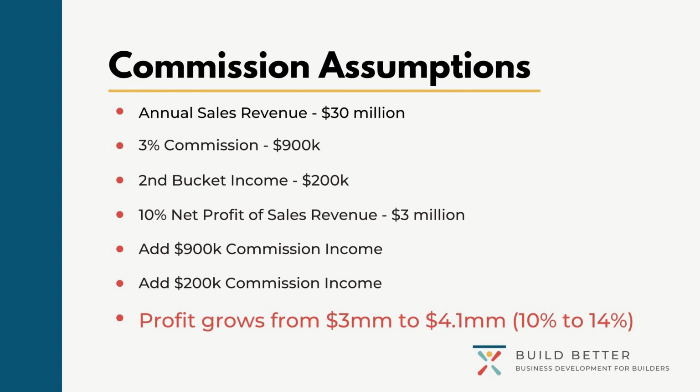Now look at all these numbers together. If you're doing $30 million a year in business and make the 25% gross margin, okay, that's $7.5 million. After the cost of overhead for running a business, you run a net profit of $3 million or 10%. Okay, now you add the income from this real estate business that lives within your home building business. You've just added $900,000 of real estate income and you've added another $200,000 of this second bucket income. So your profitability has grown now from 10% to almost 14% with no additional work. Okay, that's taking your net profit from $3 million up to over $4 million from this idea of building a real estate business within your home building business.